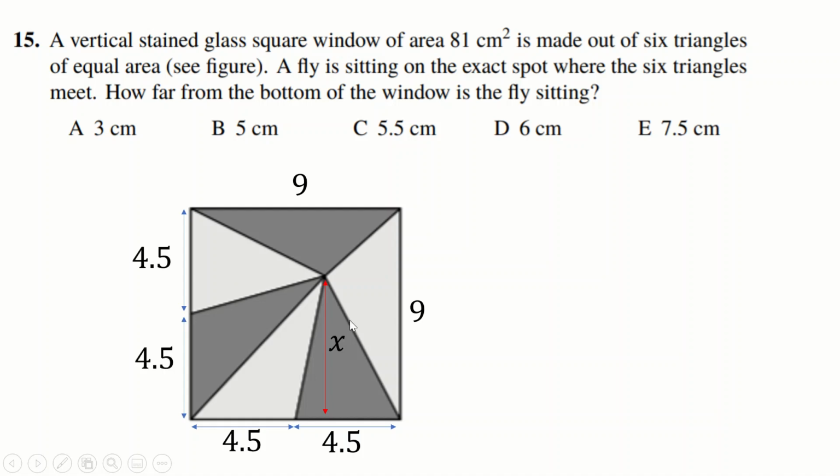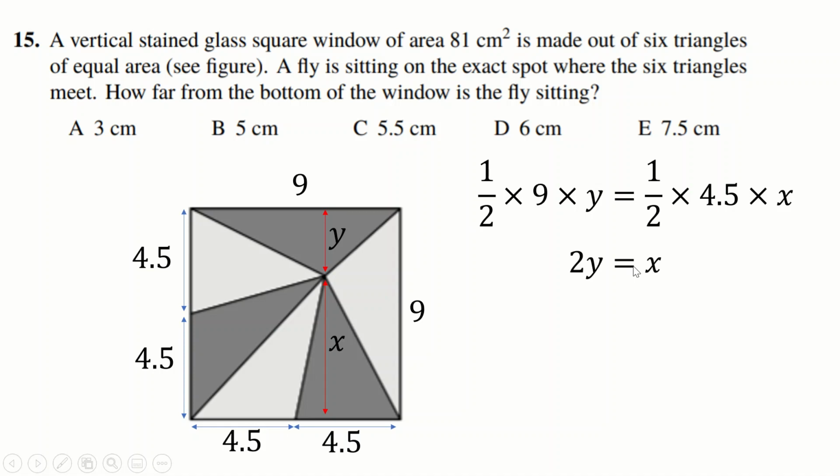Thinking back at this, now what I can say is, the area of this triangle is a half times 4.5 times x, and the area of this triangle, if I call that y, is a half times 9 times y. So those two things are equal, because this dark grey square equals this dark grey square in area. And if I cancel the halves and divide by 4.5, I get 2y equals x, but I know x plus y is 9, just based on this. So x plus y is 9, but x is 2y, which I have immediately put in there, so 3y is 9, so y is 3. If y is 3, that means x, the original thing I was looking for, is 6.